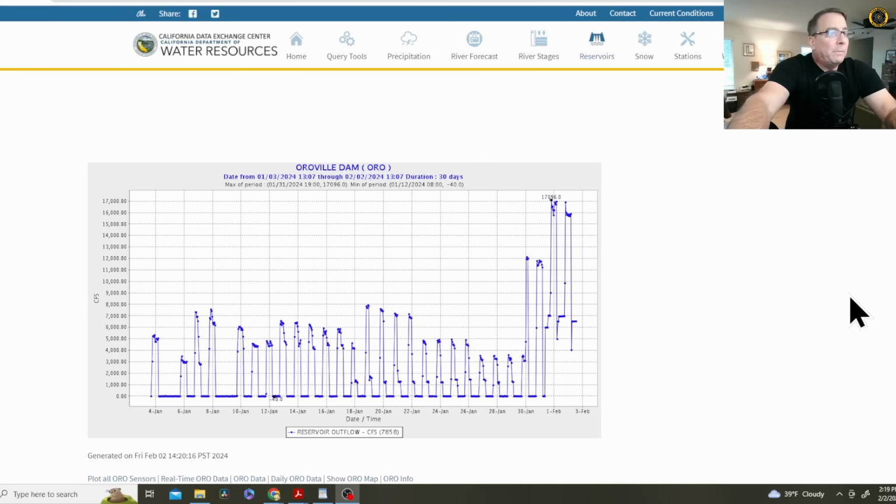And here's a 30-day plot of the releases from the Oroville Dam, which includes the spillway, the Hyatt Power Plant, and the river valve outlet system. That's that low-level outlet system. And it looks like they crank it up just a little bit to 5,000 or so to 7,000 CFS, and then shut it all the way down to 0. So I don't know if they're still doing work on the river valve outlet system or at Hyatt Power Plant, why they shut this thing down to 0 and then ramp it back up like this stair-step pattern.